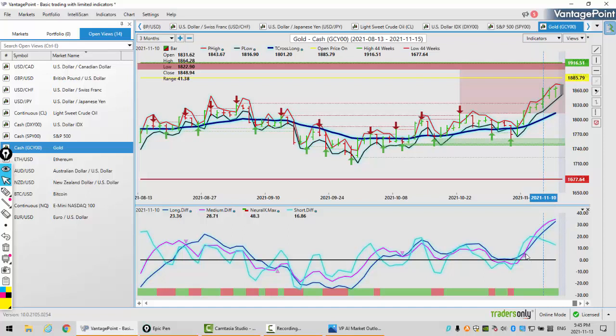Now, the MA diff crossing over here as we retook that T-cross long, we're looking now for this pink line to cross over this blue line in order to warn us that gold is getting ready to sell off yet again. So the probability of that remains high going into the fourth quarter.